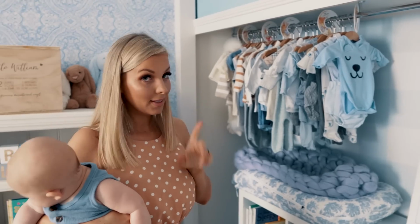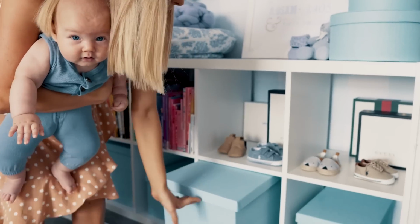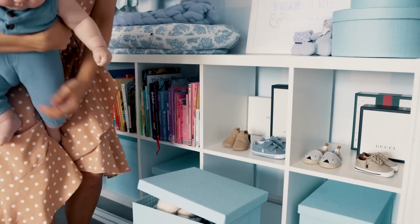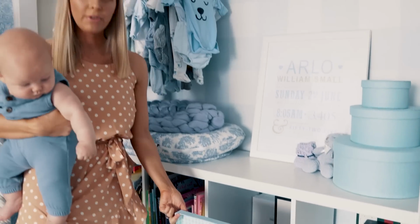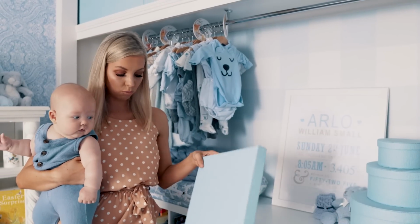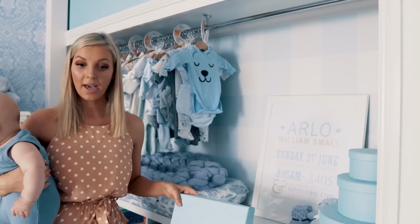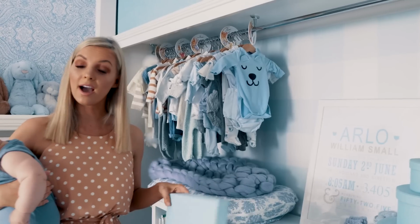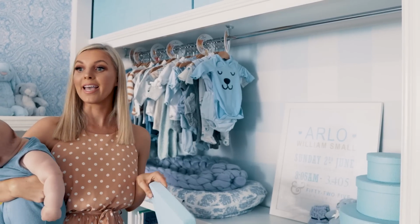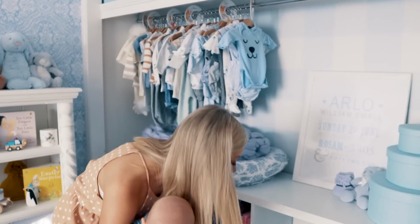And another little trick that I've got is to keep a basket handy where I can put clothes that don't fit anymore. So as soon as something doesn't fit, I take it out of the drawers and straight into this tub. That way I know that everything that's in the drawers actually fits him. When Gus is coming in at night time, in the middle of the night, and I say go and grab a romper, we know it's going to fit him and be an appropriate piece for that time.